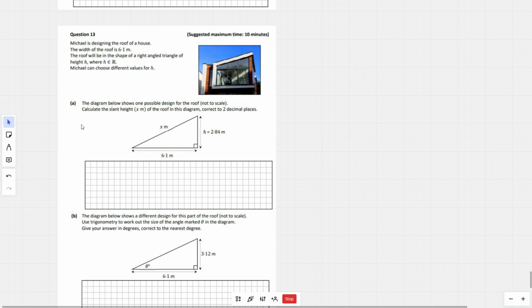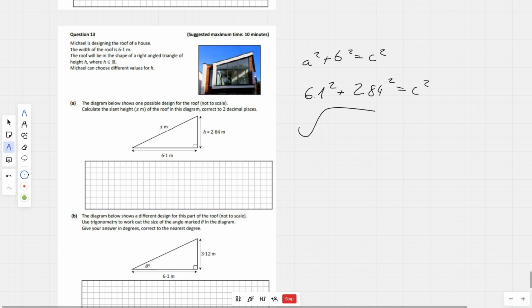Okay, whenever you see a right angle triangle, just think about two things. It's going to be either sine, cos, tan, or it's going to be Pythagoras theorem. In this case, we're working with two lengths, and our answer will also be a length. So we're working with only lengths. That gives us confirmation that this will be Pythagoras theorem. So we're going to have to use a squared plus b squared is equal to c squared. So let's just fill it in. 6.1 squared plus 2.84 squared will be equal to c squared. So the square root of 6.1 squared plus 2.84 squared will be equal to c.